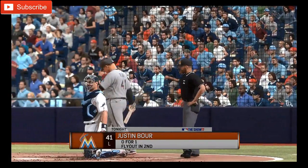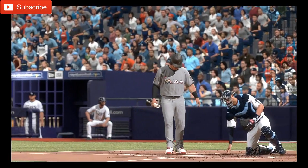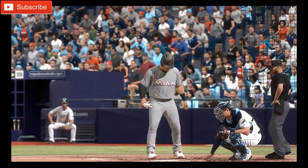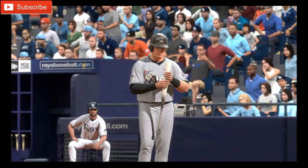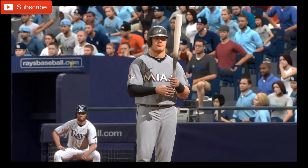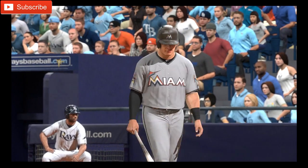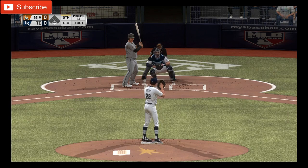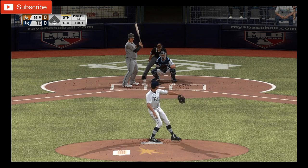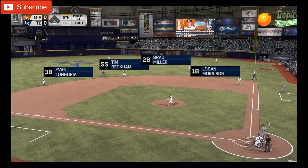Digging in to try it again, Justin Bour. He starts off the inning against a guy who struck out the side last inning. How did they get to him here? I'm not sure, Matt, that they want to stay as patient. He's been throwing a lot of strikes. They might want to start swinging a little bit earlier in the count. And here's a fastball called for strike 1.